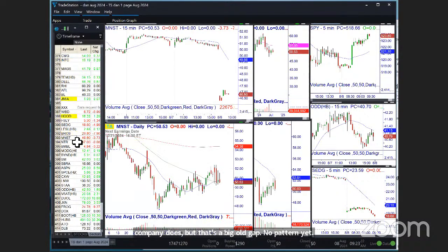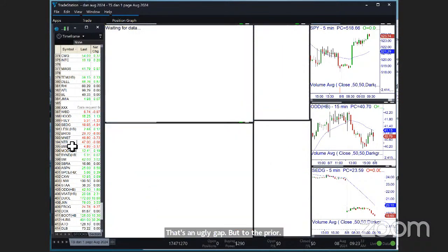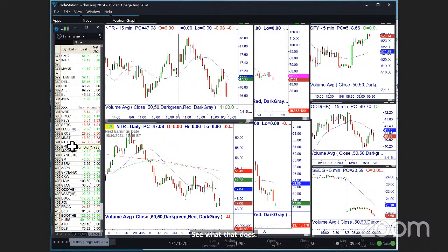Monster. That's an ugly gap, but to the prior low. Let's see what that does. Oh, there's MTR right here. No, that's different. Energy, never mind. This, no pattern, but it's a breakdown daily, weekly, monthly.